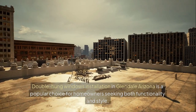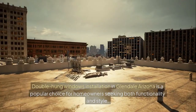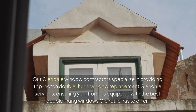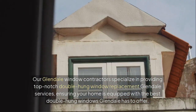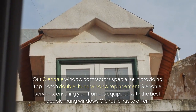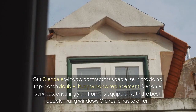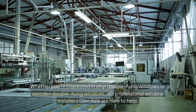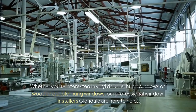Double-hung windows installation in Glendale, Arizona is a popular choice for homeowners seeking both functionality and style. Our Glendale window contractors specialize in providing top-notch double-hung window replacement Glendale services, ensuring your home is equipped with the best double-hung windows Glendale has to offer. Whether you're interested in vinyl double-hung windows or wooden double-hung windows, our professional window installers Glendale are here to help.